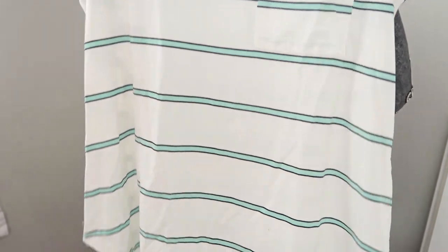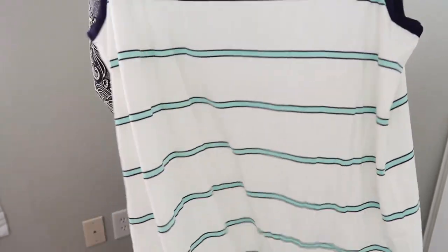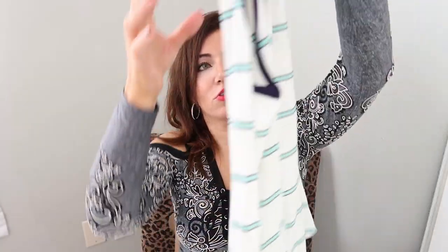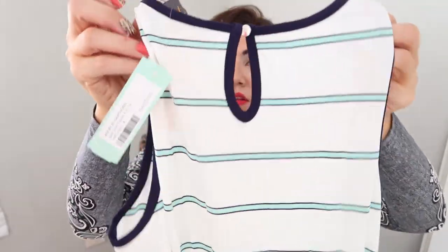Okay, this next item is by MYX. It's just a casual white with some navy blue and teal stripes. It's a tunic length, so it goes up and then it scoops down, so you do get some coverage. And there's a little pocket on the front and then a little detail on the back. So this is $38, and it says by Paper Moon.